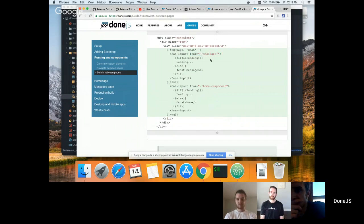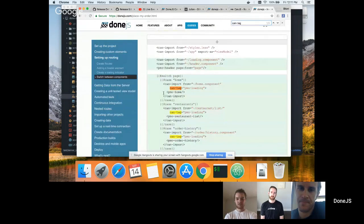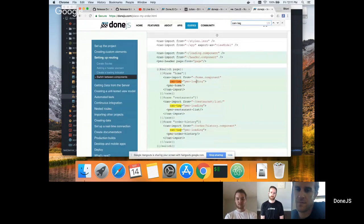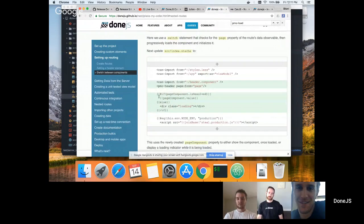Let me see if I can find the old version. It became very repetitive to do if is resolved inside of every can import. So we created the can tag as a way to say, this thing is your loading component, and you can just put your loading logic inside of that, and that was gross and terrible. Yeah, it was terrible. So we won't need that anymore because it will always just look like this. There's always just going to be, well, except for the problem that we just talked about.